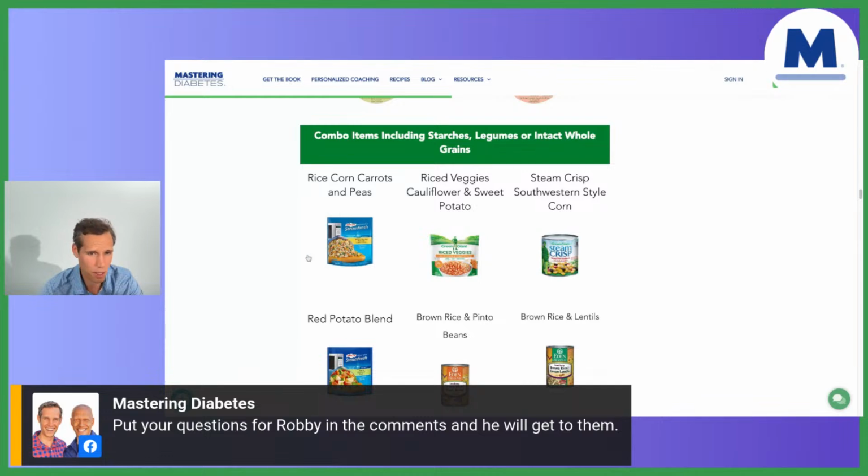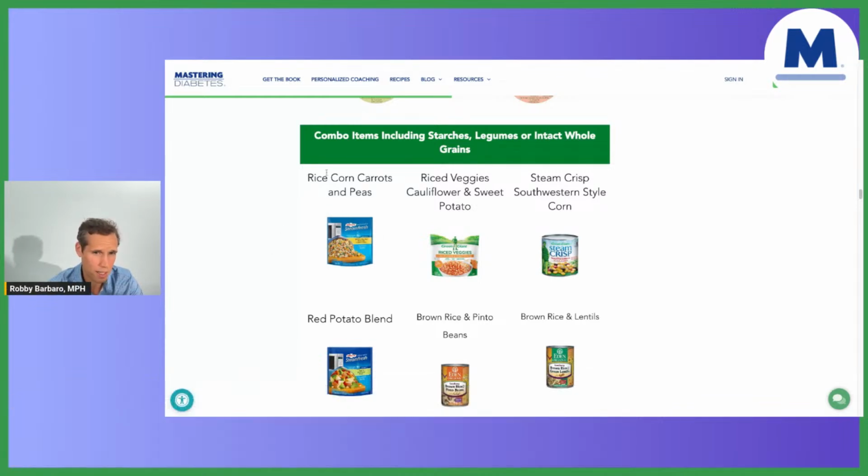So this Bird's Eye company coming through again, rice, corn, carrots, and peas. That's like a meal in a bag. Heat it up, put a sauce on top, and boom, you got it. Like you literally have a healthy meal in minutes. There's really no cleanup in that situation. You just recycle the bag and you're good to go. Here we have rice, veggies, cauliflower, and sweet potato. The Green Giant company, they kind of compete with Bird's Eye, and they're also really good options here.